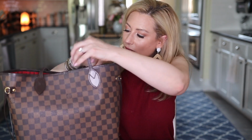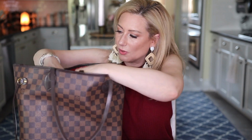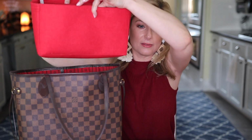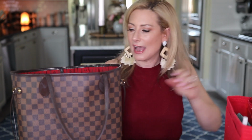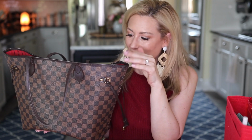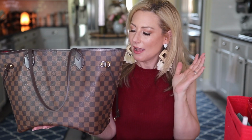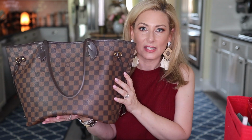Now with this one, as you know, if you've been watching for a while, I do have a purse shaper organizer in here. Here we go. That makes it a lot easier because it is like a cavernous tote. There's still stuff in here. This was the second half of my 40th birthday gift. It was this bag and then the Speedy and actually one more piece you're going to see in a minute. So it was a big weekend, that 40th birthday weekend. But anyway, I love this bag.